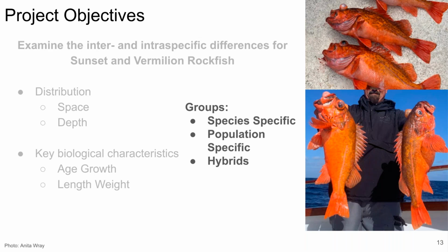We analyzed these differences between 3 groups. So species specific, so sunset versus vermilion, population specific, so we looked at those 3 populations of vermilion shown in that 2022 study. And then also, if we were able to identify any hybrids, we wanted to look at the biological characteristics and the distribution of those hybrids as well.